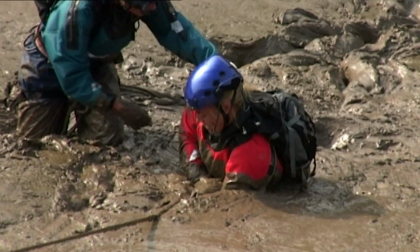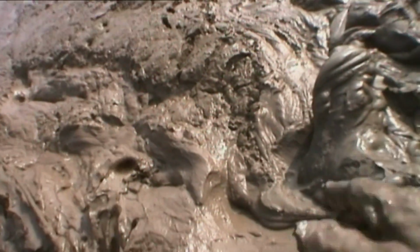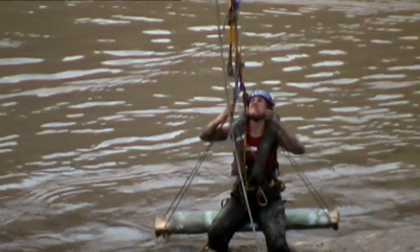Meg? Meg, you're gonna have to get up. You gotta move, mate. I think I need to move that way, because my knee's this way. Mike, get me out of here.